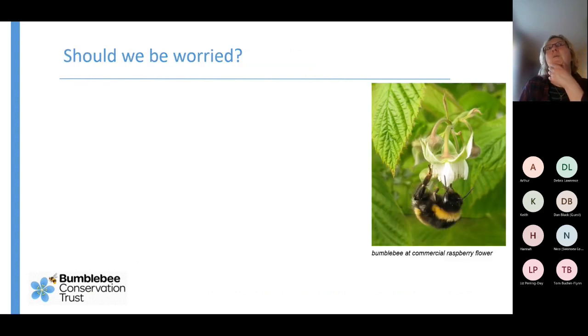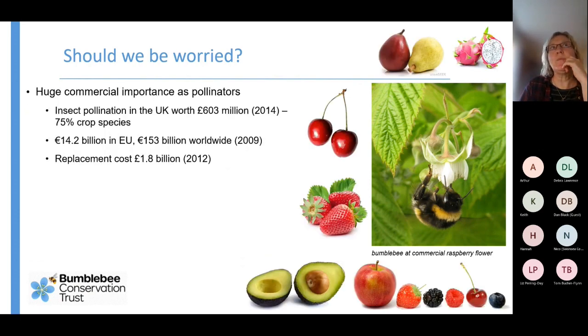So should we be worried? Well, I don't need to convince you of that, because that's why you're here, and you already have a real interest. But obviously, all our wildlife has an intrinsic value. The thing with bees, and bumblebees in particular, is that they are incredibly effective pollinators. So rather than just the conservation people being worried about it, governments and academic institutions have sat up and taken note of the decline in our pollinating species, not just bumblebees.